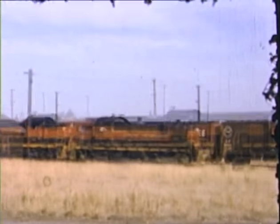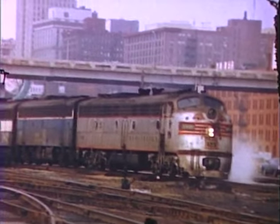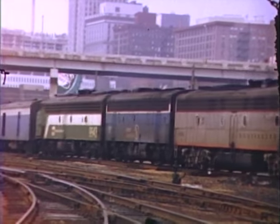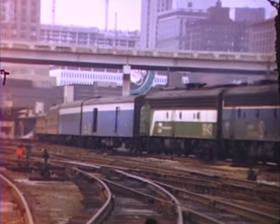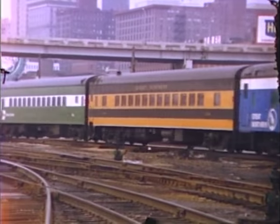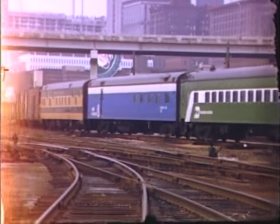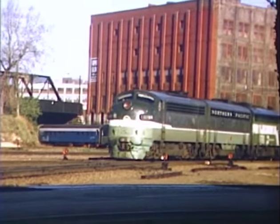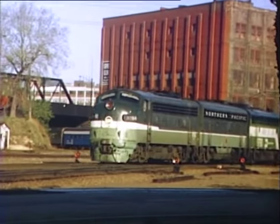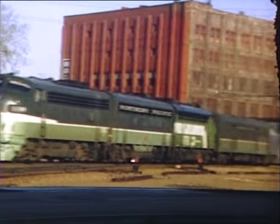In this early scene at St. Paul, the first of the new Burlington Northern paint schemes can be seen on the last E-unit. With the creation of the Burlington Northern, the combination of road power leads to some interesting locomotive lashups. Northern Pacific Diesels led this train to the station at St. Paul, with the third engine painted in the new BN colors.